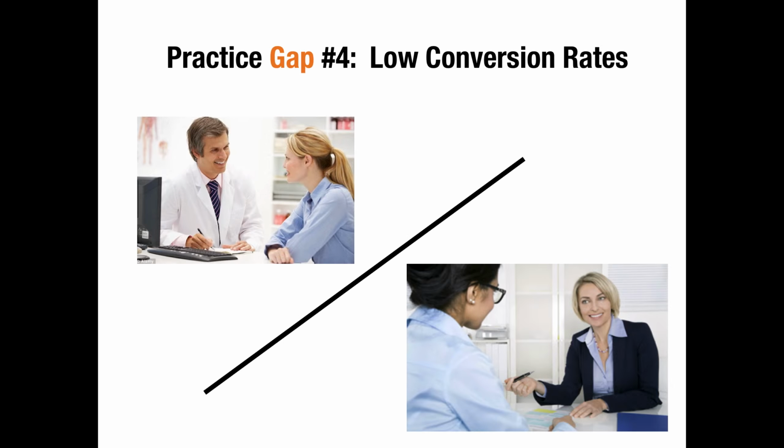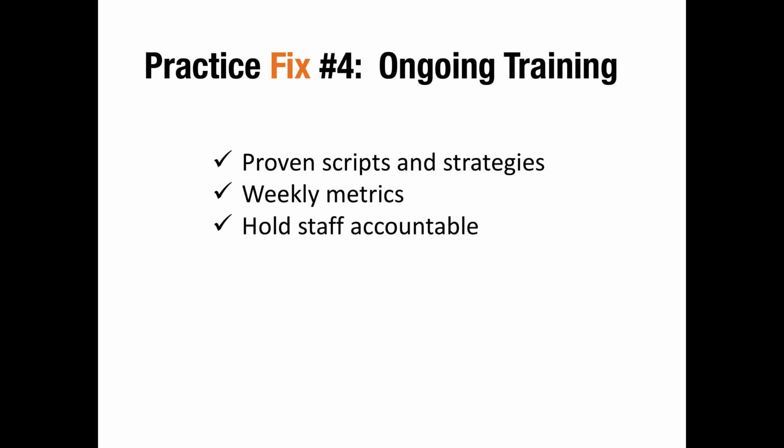Now let's move on to practice gap number 4, and that's low consultation conversion rates. It's getting tougher to convert as the competition heats up. So you must be better than your competitors so you stand out as the best choice. So here are fix-it strategies to help. Ongoing staff training is necessary here. Your staff should use proven scripts and strategies, as well as complete weekly metrics to gauge their results to help them improve. Again, I'm going to show you how you get all this for free when we partner, but here are a few valuable fix-it tips.